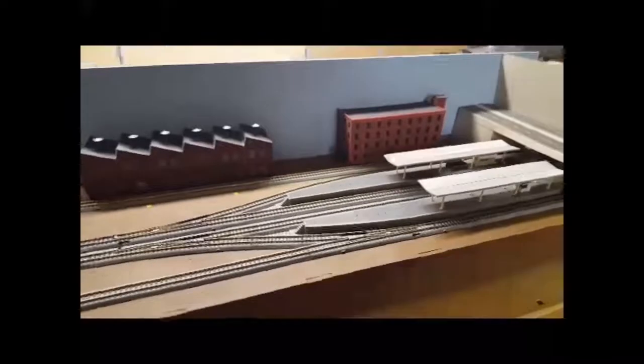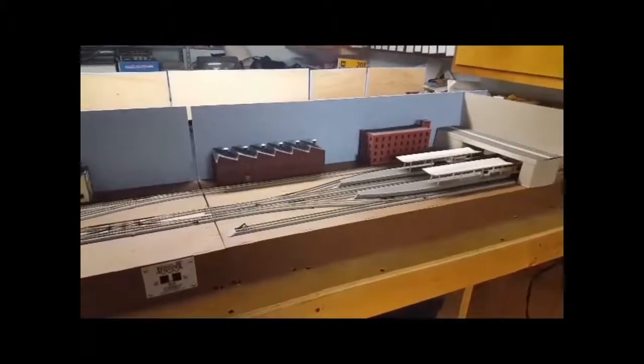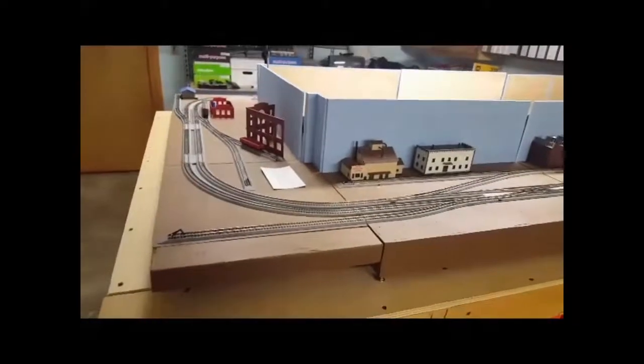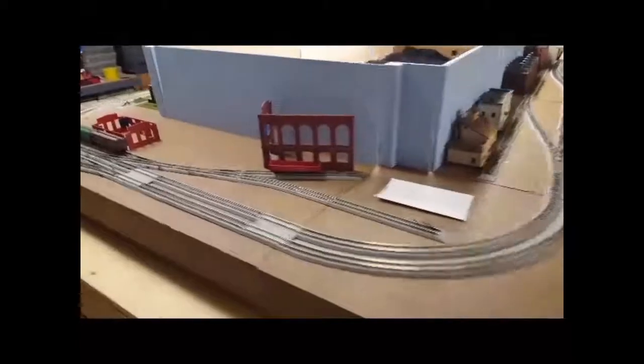And this gives me an excuse for a quick layout tour. This is the switching and obviously passenger train complex that is Brownsville, and the idea of the layout is to have cars dropped off here by the local and then switched throughout the layout.